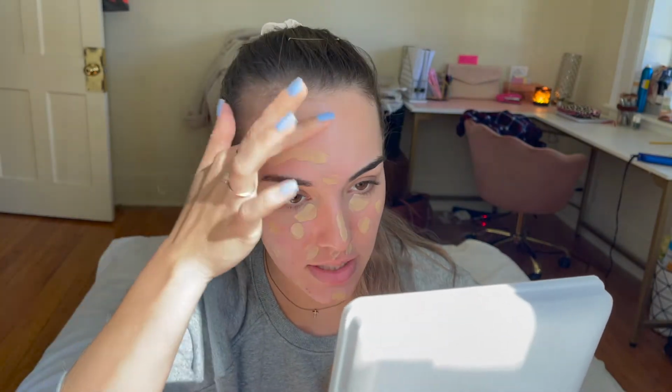You know how they say, oh, look at your veins. If your veins are purple, you have this undertone, or if your veins are green, you have this undertone. For me, my veins are purple and green, so I have neutral undertones, and finding something that's actually neutral is kind of difficult.